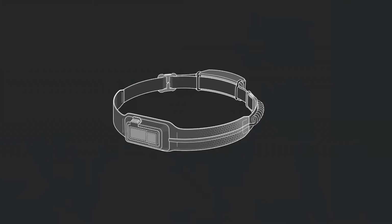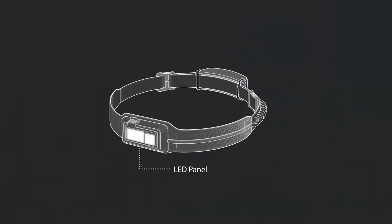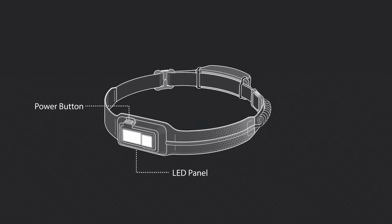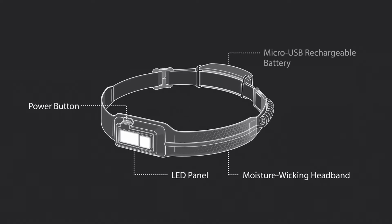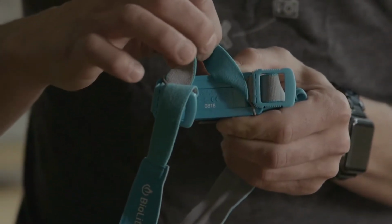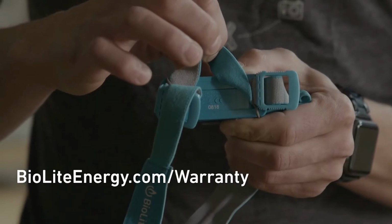Let's dive in. The headlamp is comprised of the following components: an articulating front LED panel featuring a 100 lumen flood and 230 lumen spotlight, a single power button to access lighting modes and control brightness, the adjustable moisture wicking headband, and a micro USB rechargeable battery located on the back of the band. On the back of that rechargeable battery, you'll find your headlamp serial number. Use this to register your headlamp on the BioLite warranty page.